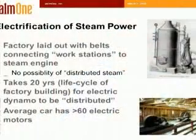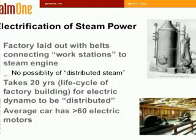And what happened when you had steam-powered factories is, you didn't have distributed steam power. You had a boiler in the basement that you fed with coal. I looked for a good diagram, which I couldn't find, but the way it worked is there's a boiler and the pulleys went all over the factory, and factories were organized kind of vertically.